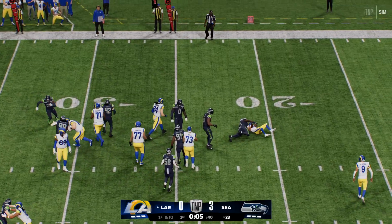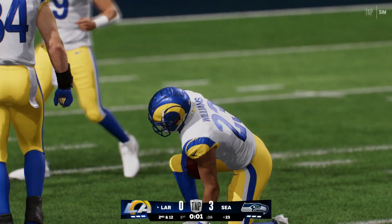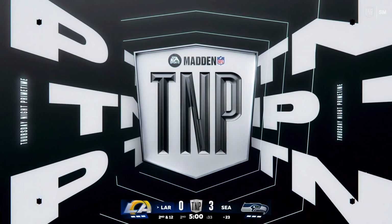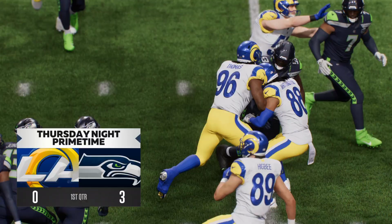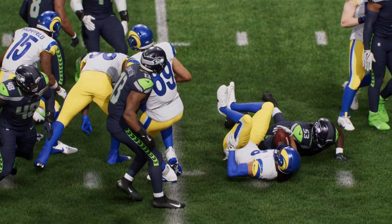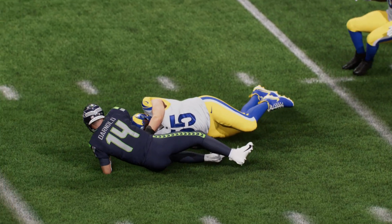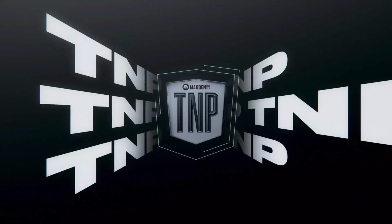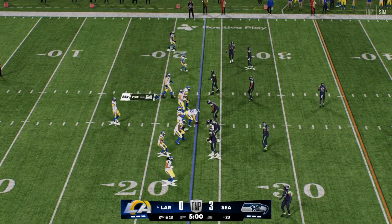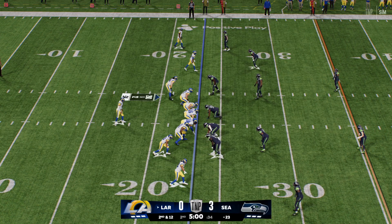First run now for Kyren Williams, and he is going to be stopped cold behind the line of scrimmage. Two yards the loss, 2nd and 12. 3-0 after one on EA Sports. The Rams with the football here to begin the second quarter. So the opening play of the drive goes backwards. Now they'll come up on 2nd and 12.